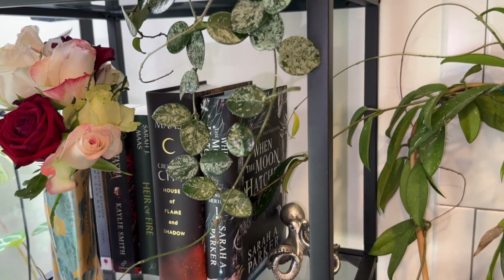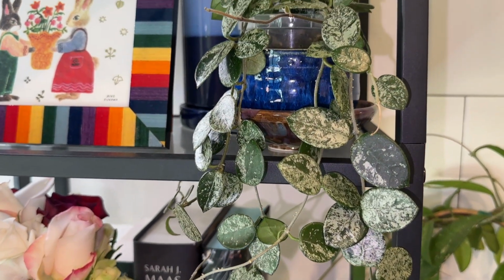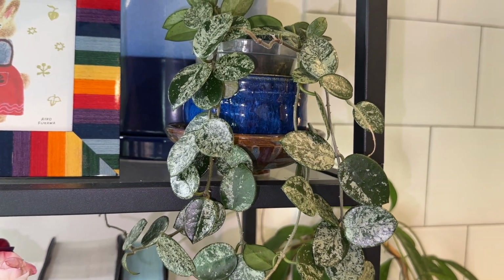These are in no particular order, but we're going to start off with my Hoya Matilde. I am obsessed with her. Everything about a Matilde I just absolutely adore. I love their petite and compact foliage. I currently have 3 in my collection.